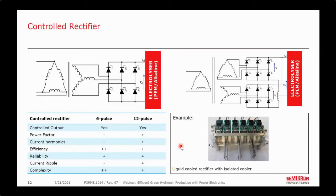So this topology, a controlled rectifier based on thyristor technology, actually dominates the market right now for this application. They feature very high and good efficiency. So compared to the rectifiers based on diodes, they deliver a controlled current, which is needed to manage hydrogen flow rate and the energy efficiency. Despite the fact that these rectifiers are mature, efficient, and reliable, with a good control of the current, they suffer from certain drawbacks, like low power quality, injecting reactive power into the grid, and having a high DC current ripple.